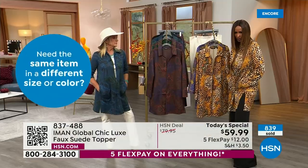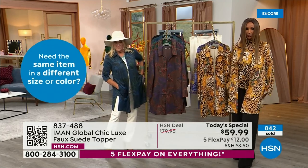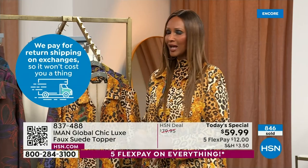As I said, it has two pockets on the side. It has a slit on both sides, so it'll never be too tight around your hip line. Great. It has one hook. And it's easy to care for, easy to travel with, easy to pack.